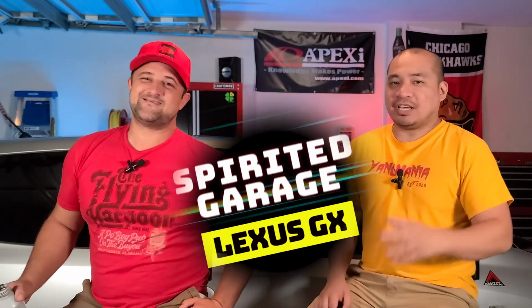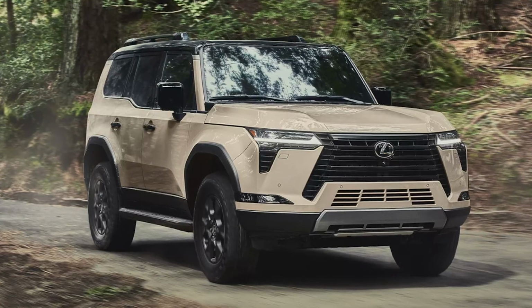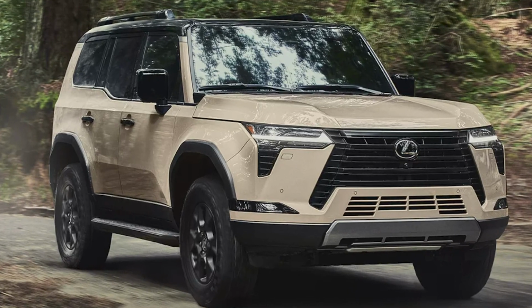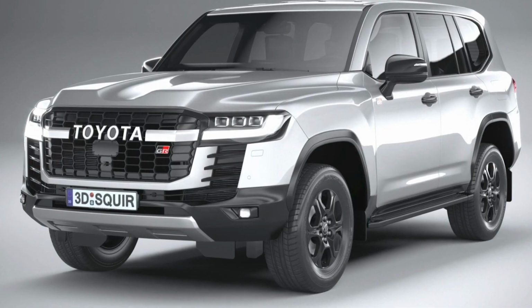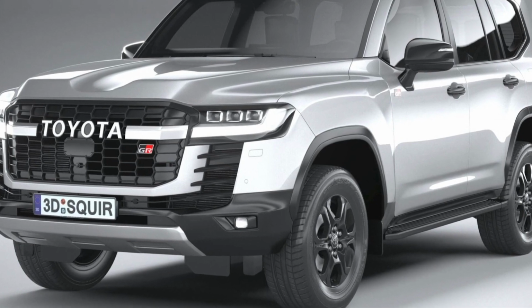Lexus just dropped their new GX and TX concept. That's right, I saw that. The GX actually looks more like a Toyota Land Cruiser Prado, or it's going to be a Toyota Land Cruiser Prado up in the international markets. And then they also teased that the Land Cruiser itself is going to come back to the US maybe in a year or two. So that's pretty interesting.